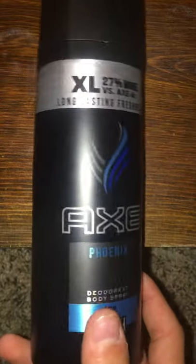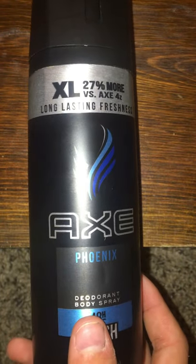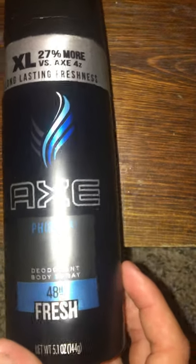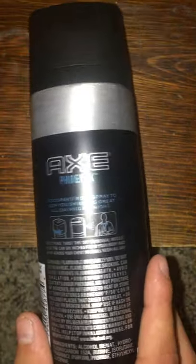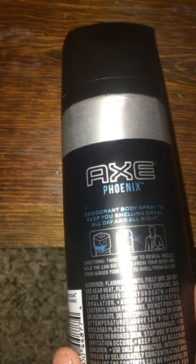Next up, actual body sprays. Whoa, I smell it now. Okay. I got extra large, 27% more versus Axe 4 ounce. Long lasting freshness. Axe Phoenix deodorant body spray. 48 hours fresh. 5.1 ounces. Now it smells like Adidas in here. Deodorant body spray to keep you smelling great all day and night. I'm not gonna spray it.